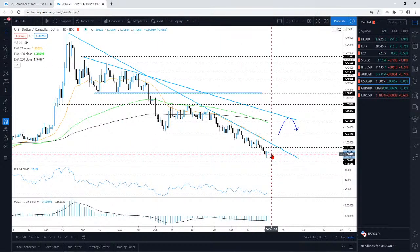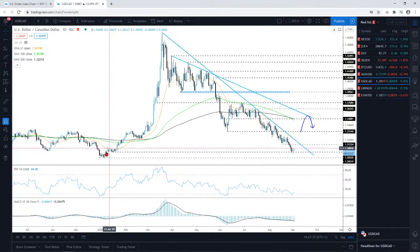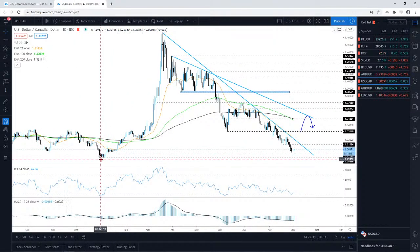But if it suddenly drops below the 1.3032 level again, then yes, our next target is the lowest point of this year, if I'm not mistaken, and the lowest point of December of 2019, and that's roughly around the 1.2952 mark. So let's keep an eye on that one.